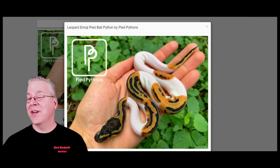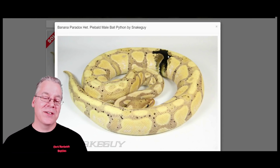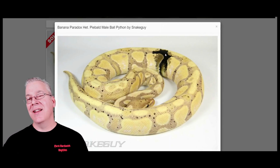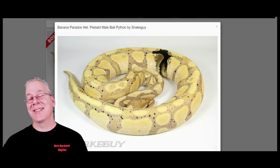And this is the last one over here. I want to show you this too. This is a paradox. A paradox is just a random weird black spot on your snake, or some random weird pattern that breaks through in one spot. I've seen a lot of paradoxes sell for quite a bit more than your straight genes without the paradox. So if you have a snake with a paradox, a lot of times you can bump up the price of the snake just because of the paradox.